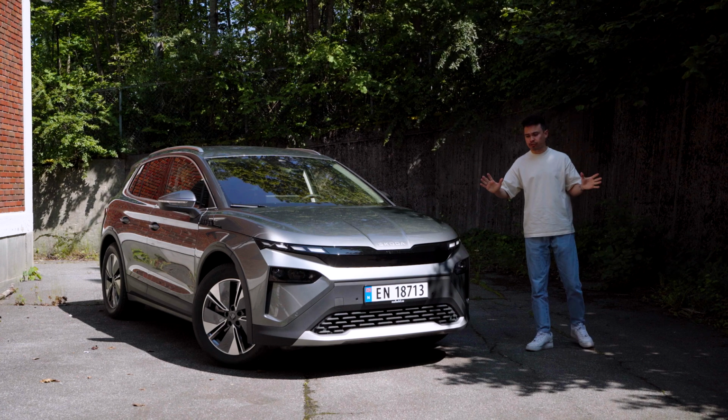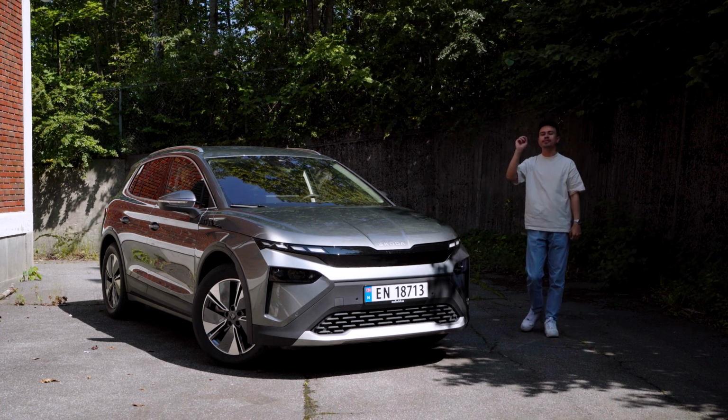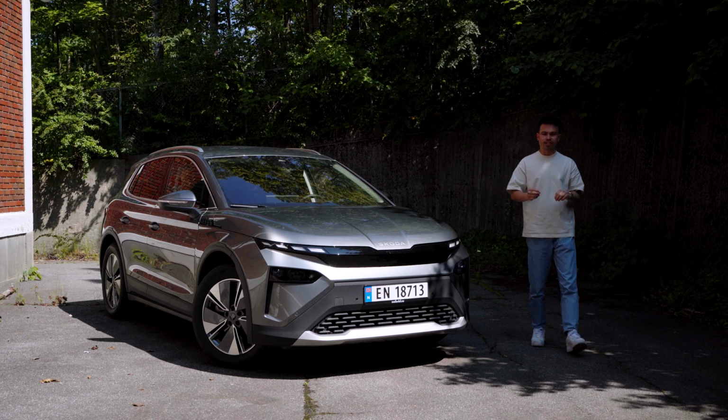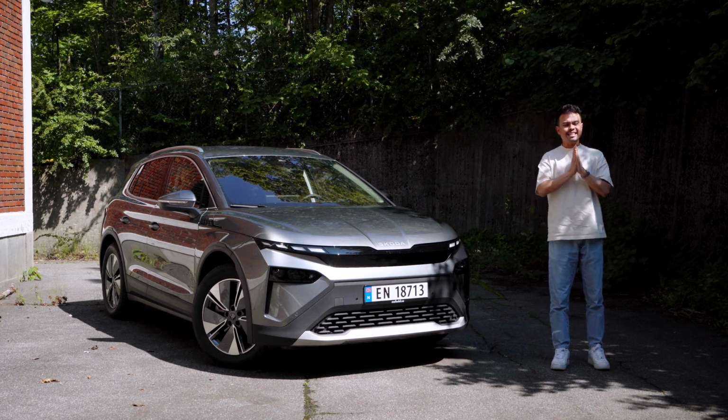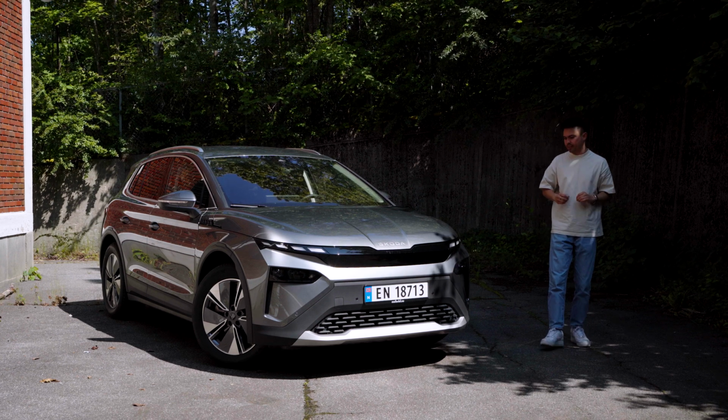So if you don't need that big trunk, I'd say go for this, but if you have enough money, go for the VRS version. I drove that in Czechia last week and it is awesome. My favorite electric car currently on sale, less than 60 or 70,000 euros.